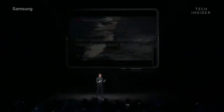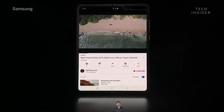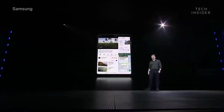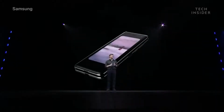And the interior screen is so large that it powers a truly next-generation experience, one never before seen on a smartphone. 3-app multitasking. You can watch a YouTube video of Hawaii, text your friend about it, and browse travel options all at the same time. Each screen works perfectly on its own, but the Fold is more than 2 separate screens. It's a unified device. These displays work together to give you a singular, seamless, multi-screen experience.